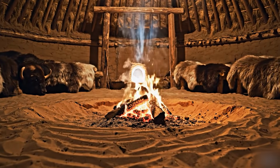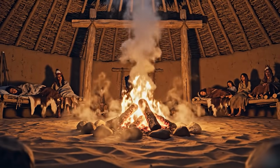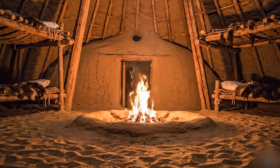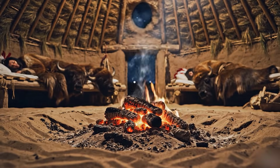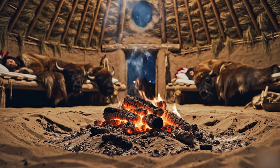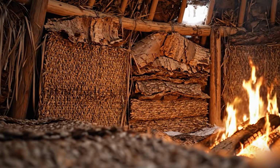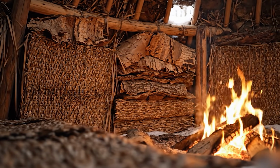The layer of heated sand acted as a massive natural battery, slowly releasing its stored heat throughout the long hours of complete darkness. Even when the last embers in the central hearth had completely died out, the temperature inside the earthen dome remained surprisingly stable and comfortable for sleeping. Thick woven rugs hung along the walls created an additional air pocket, completely eliminating any treacherous drafts near the floor.